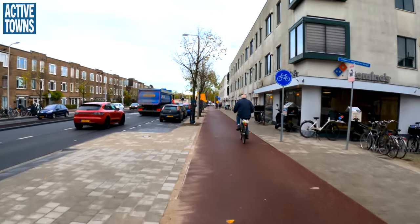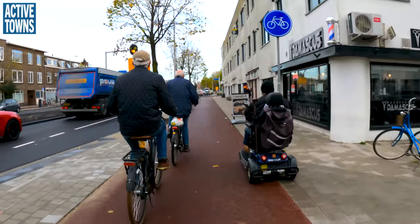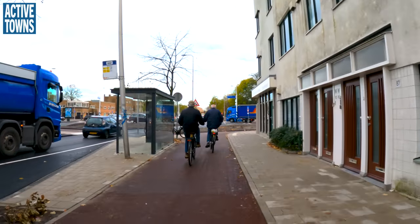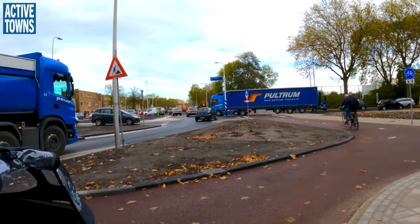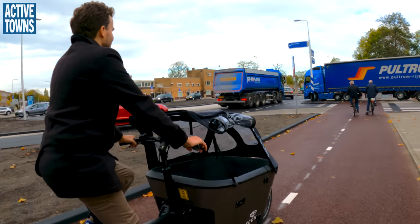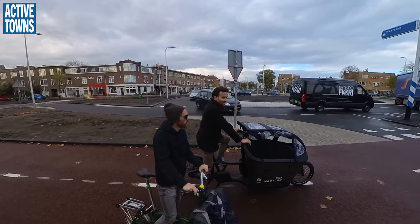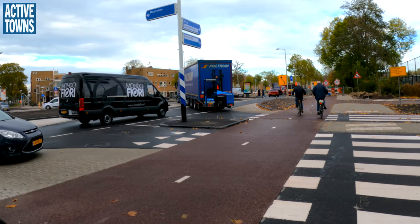Ooh, interesting, the intersection's open. So they just opened this intersection. This used to be a double lane signalized roundabout. Now they took all the traffic lights out. This was always a bit of a gamble. We'll see how it works. Looks a little bit chaotic at the moment with a few giant trucks. But it's interesting proposition.